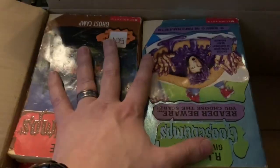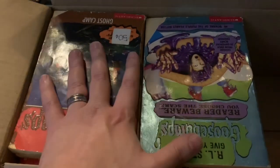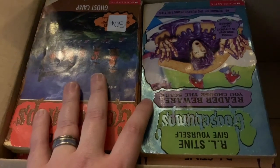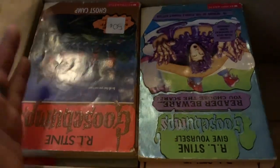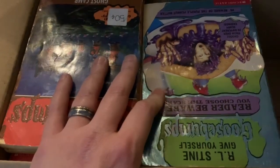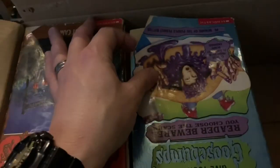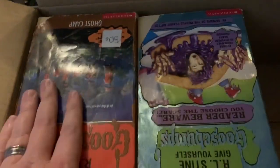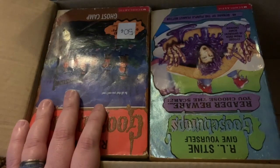And this here is a whole stack of Goosebumps books. We got these all for $1 a piece. I think there's 27 of them here, so that's pretty good. Probably gonna put those in the store for maybe $2 a piece, something like that, after we go through them all and make sure that they're all in good shape. There's a couple on the top that have a little bit of damage to them in the corners. I don't know if these were former library books or something, but yeah, so got some Goosebumps books too.